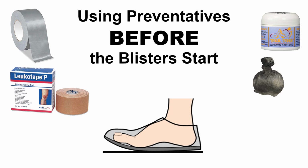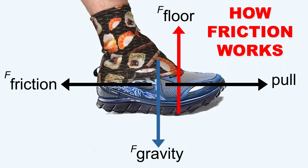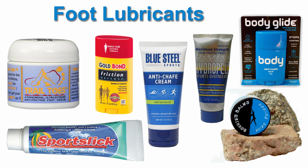Next to a good pair of shoes and socks, there are preventatives that help to keep you from developing a blister. The effectiveness of these products is different from person to person. Friction causes blisters, so it stands to reason that reducing friction can help reduce blisters. There are a number of popular lubricating products on the market that have worked to help keep hikers blister-free. Applying products like Trail Toes, Body Glide, and Bonnie's Balm have helped hikers avoid hot spots altogether. Applying product at the start of your day's hike and numerous times throughout the day helps to keep hot spots from forming by allowing the skin to slide rather than rub.